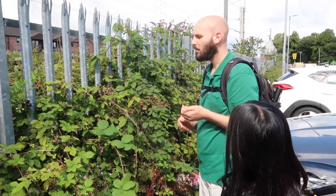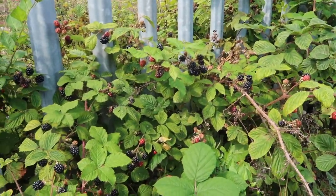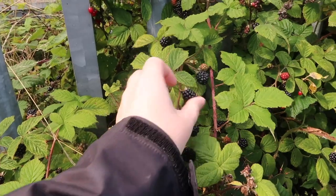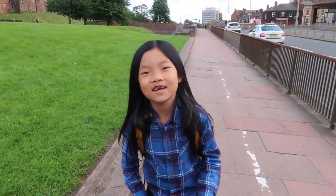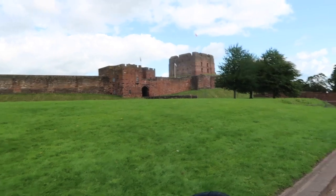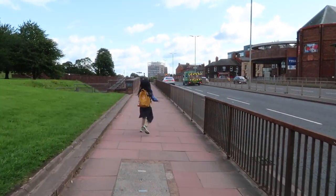But first, snackies. Wow, look at all those berries. They're a lot. Oh my goodness. There's plenty in your range. Are you ready? Yeah, let's go, let's go. He is not excited about the castle at all.